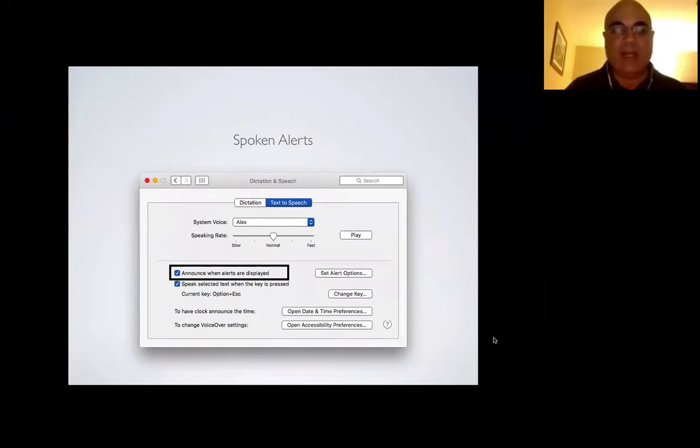So for me, I like to turn on these spoken alerts. They're in the preferences on different places on different computers, but on the Mac, which is what I use, they're under dictation and speech. And so I'll just enable that option there for announcing those alerts when they're also displayed.